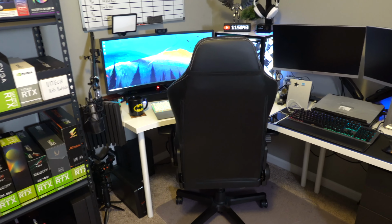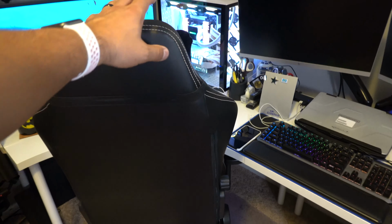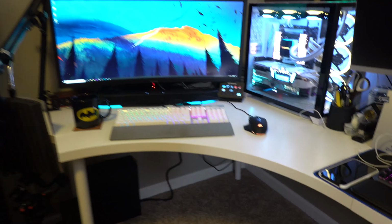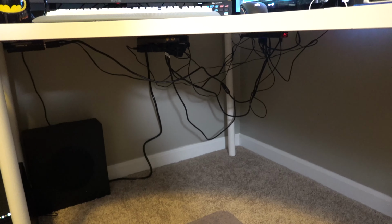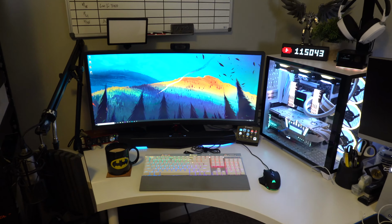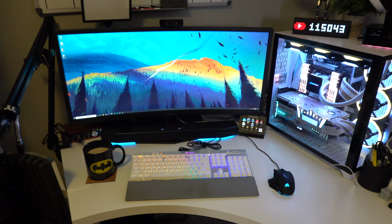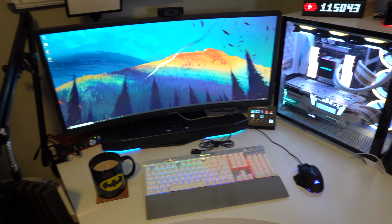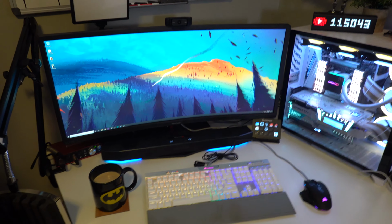So this is my main setup area. Let me, I guess, move my chair out of the way. Haven't yet done any cable management at all. So I just wanted to make sure that everything was functional first. I'll work on that at some point, but that is not a priority. This is the main gaming and editing setup right here. I'm testing this new ViewSonic monitor right now.